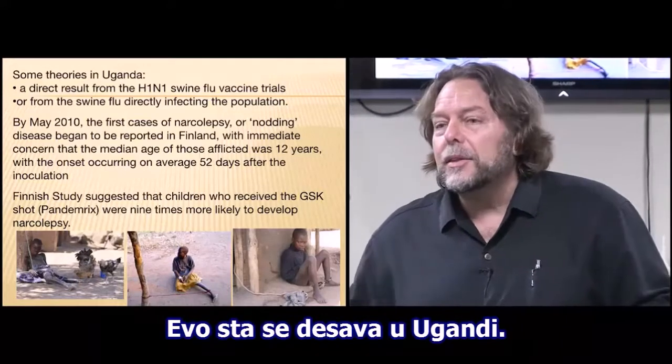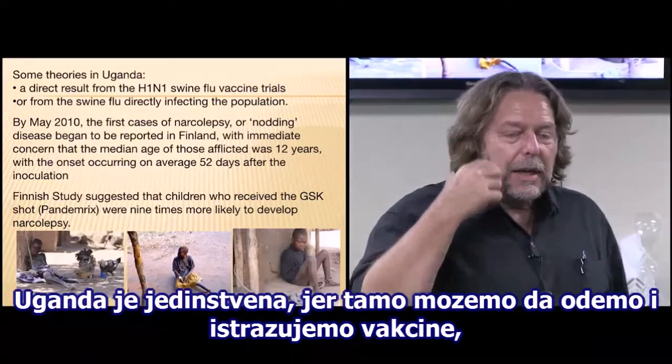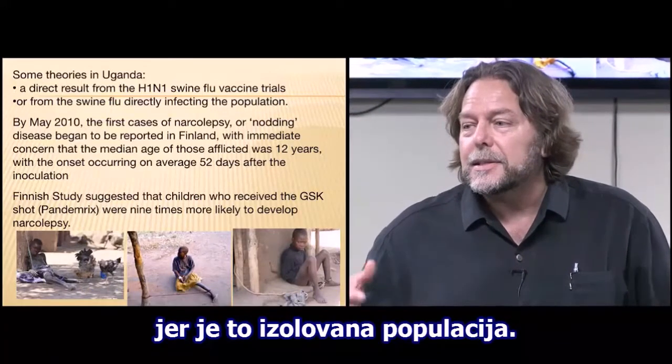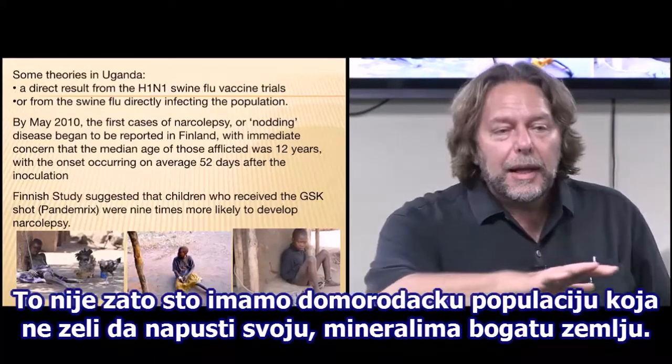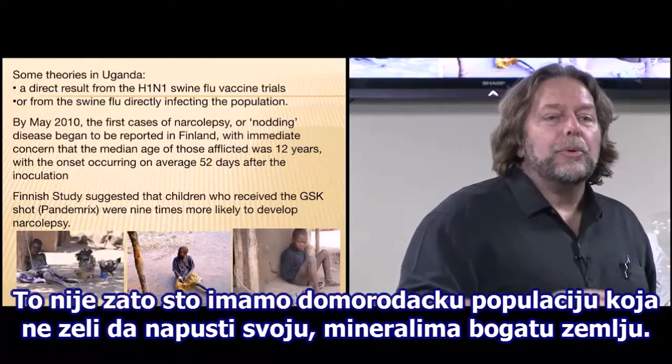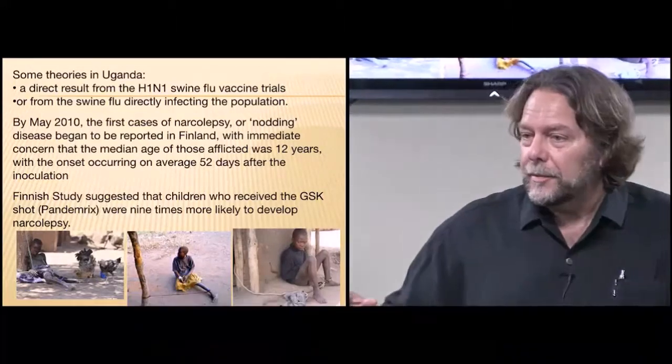Well, here's a thing in Uganda. Now, Uganda's unique because we can go in there and study with vaccines because it's an isolated population. Now, it's not because you have an indigenous population that won't move or it's mineral-rich land.